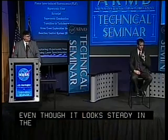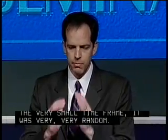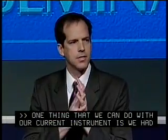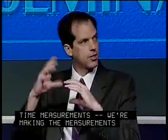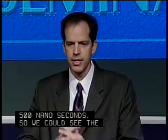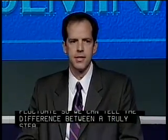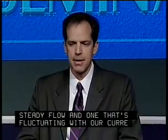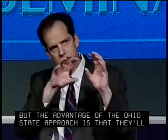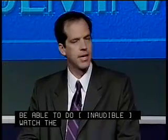So I'd like to address the second comment. One thing that we can do with our current instrument is we have time-resolved measurements, so we're making the measurements in about 500 nanoseconds. So we can see the flow fluctuate, so we can tell the difference between a truly steady flow and one that's fluctuating with our current instrument. But the advantage of the Ohio State approach is that they'll be able to do full time resolution, for example, in turbulent flows, and watch those eddies move across the screen and look at those eddies evolve. But yeah, I'm also very excited about that technology.